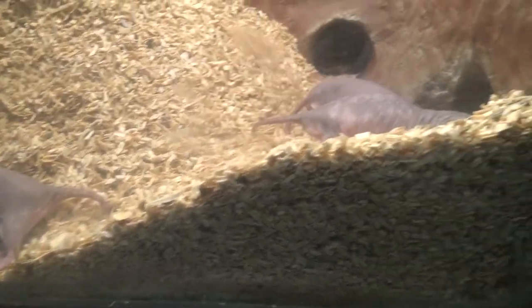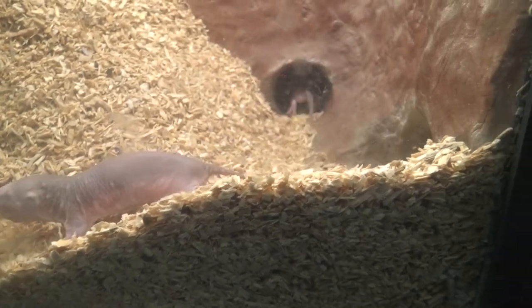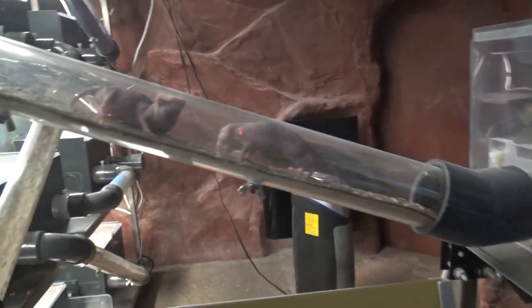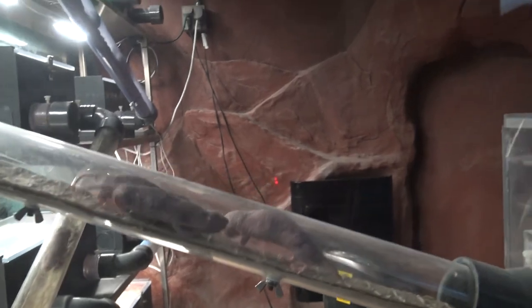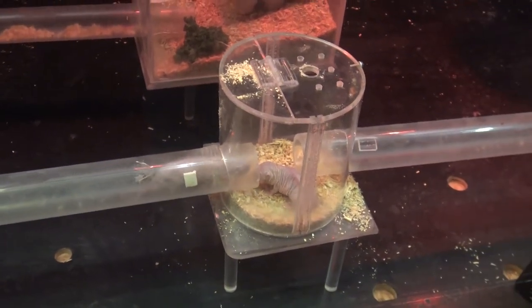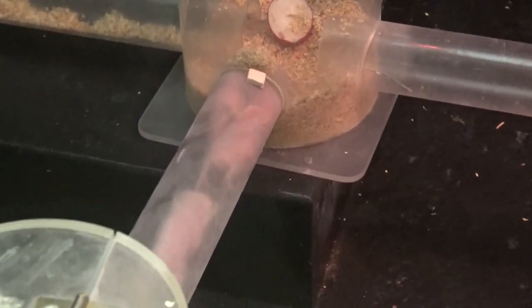Put some clothing on. You're looking decent. Here we have the naked mole rats. We even have more naked mole rats. Oh, this is cool. You can see right through. They have like a cool habitat trail set up here. Naked mole rat traffic jams. They're stuck in that one little tube. I see them trying to figure out how to get out of here.